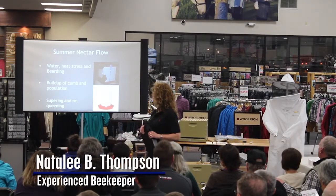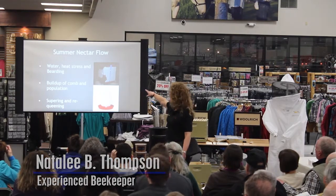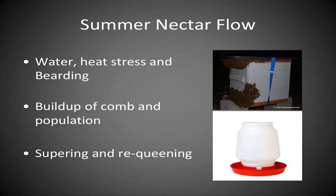So the summer nectar flow, this is the bearding I was talking about that is so attractive to skunks here on the top. And in the summer, when you see this colony, what do you think about it? Why do you think they're out there so much? It's hot and it's overpopulated. So if they added a box, that would be very helpful. There would be much less bearding.